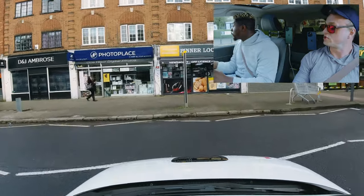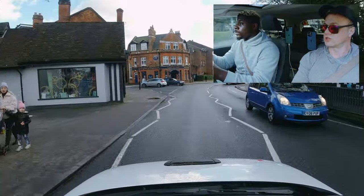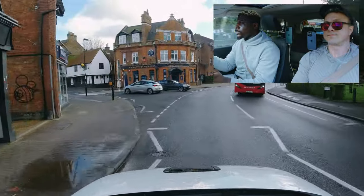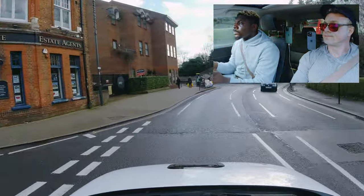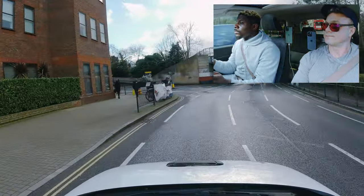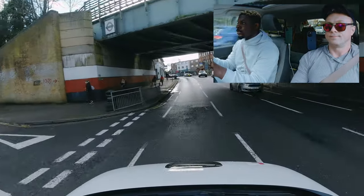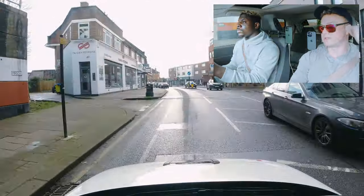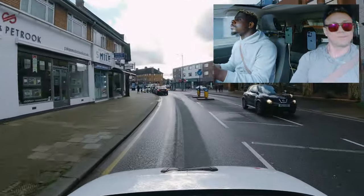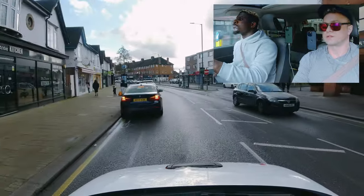Excellent, good advantage using the pedestrian crossing. Excellent junction. Nice use of speed here for your high street, plenty of hazards. Good mirror checks.